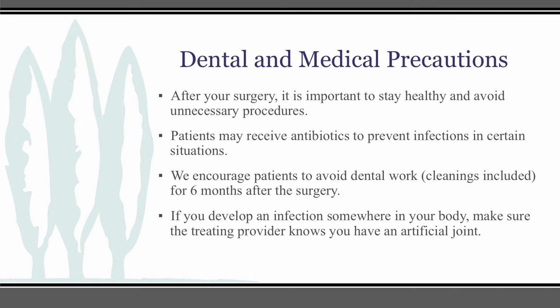After surgery, it is important to stay healthy and avoid unnecessary procedures. We'd like you to avoid dental work, including cleanings, for 6 months after surgery. If you develop an infection anywhere in your body, it can get into the bloodstream and infect your artificial joint. You may need antibiotics before certain procedures, such as a dental cleaning or other surgeries.